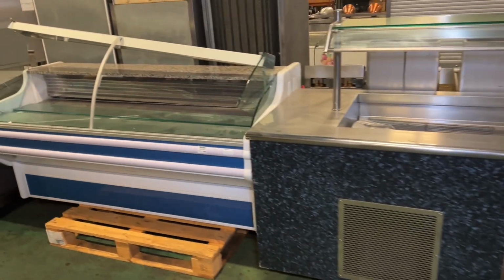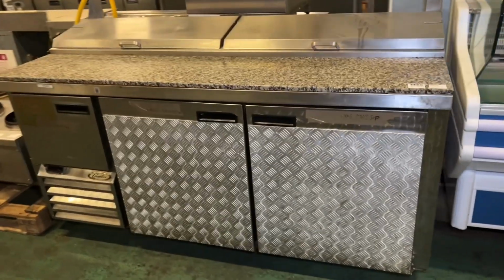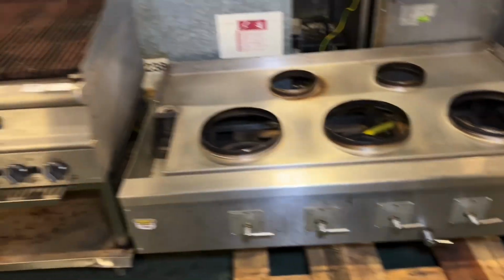So again, any of this sort of equipment, if you're unsure on shipping charges, because some of it is quite long, so it will take up a couple of pallet spaces, please do get in touch and we'll do our best to help on that one.